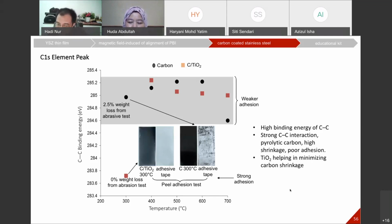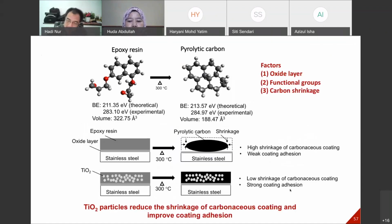It is clear that the presence of titania helps in minimizing the carbon shrinkage. Supported by density functional theory (DFT) calculations using a model compound, it can be concluded that there are three factors that affect the carbon adhesion.